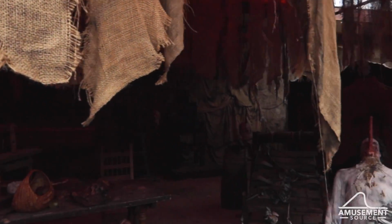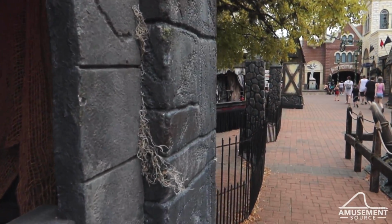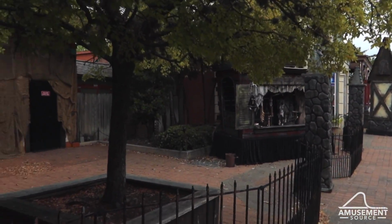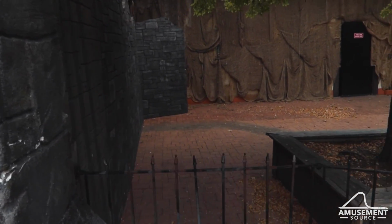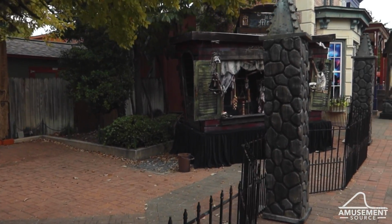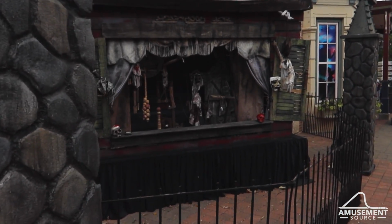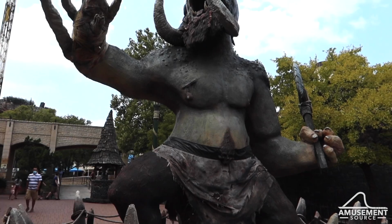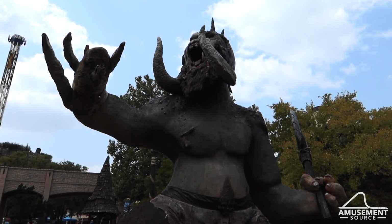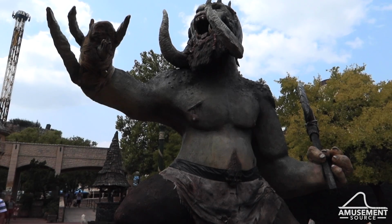One of the big changes, if you come around this way, you'll see the cart that's normally out here, and they have this fenced off, which is probably where your scare actors, I'm guessing, will be at night. But during the day, it's pretty harmless to walk through here, so not a lot of crazy stuff to see. And just so you can see this awesome statue right here. This was new last year. It's awesome to see that it's back.